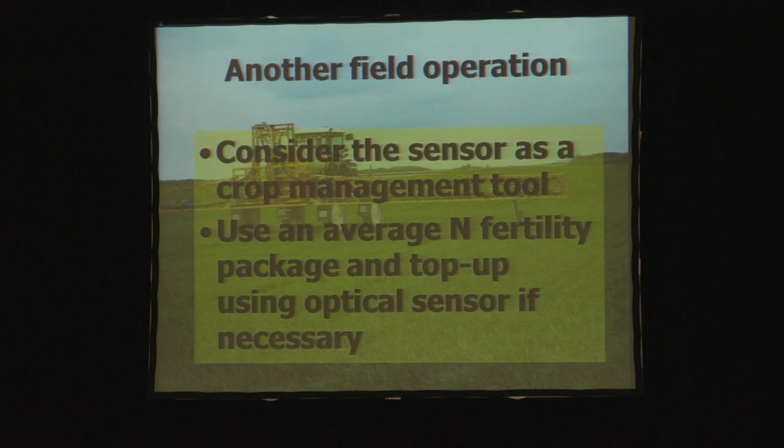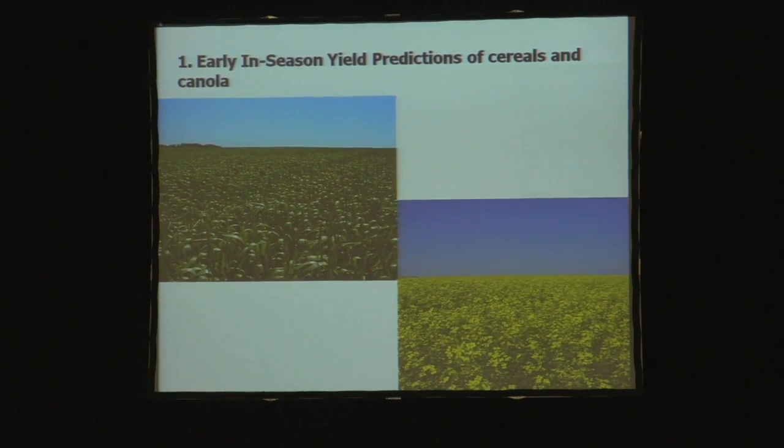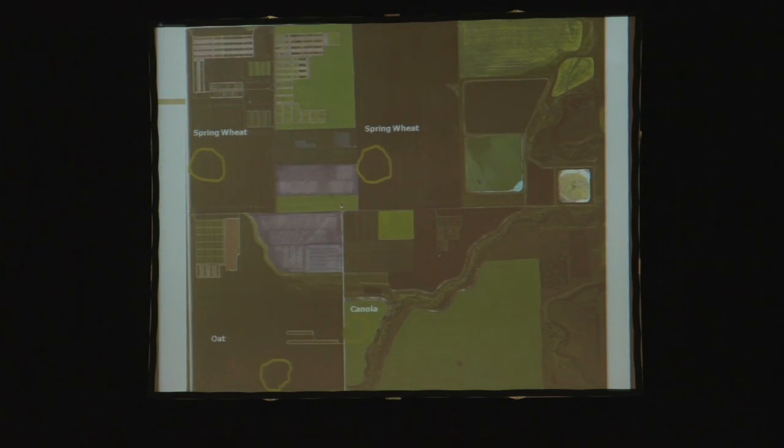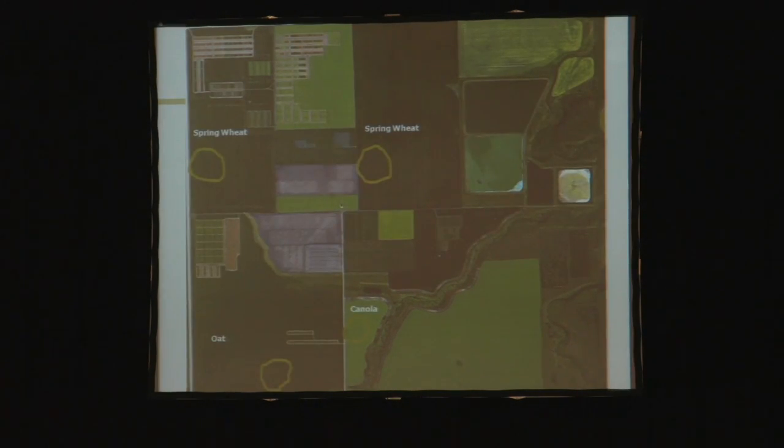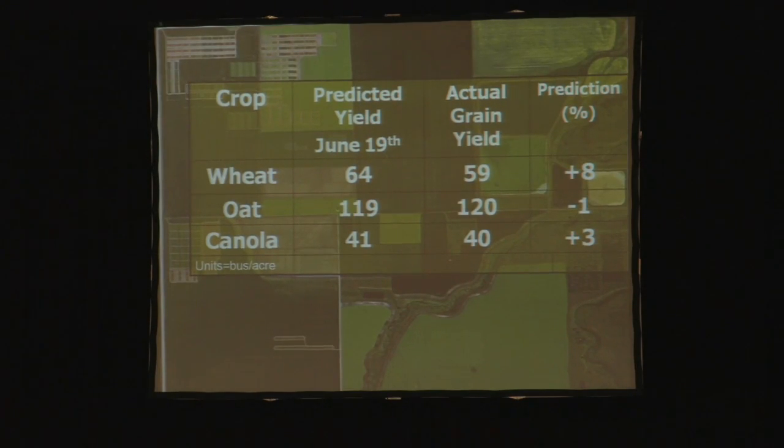And in this case, maybe just use an average N fertility package and then top up using optical sensor if necessary. So, some examples of other uses, it could be a good way to try to get an idea of what the yield predictions might be for cereals and canola. I'll give you just a quick example with spring wheat, canola, and oats, where we looked at NDVI measurement, predicted yield on June 19th, and this was what the actual grain yield was. So in that particular situation, we were very, very close. It doesn't always work out that way because we can't always predict what the weather conditions are going to be. There's still a lot of growing season left, but it does give you a pretty good idea.